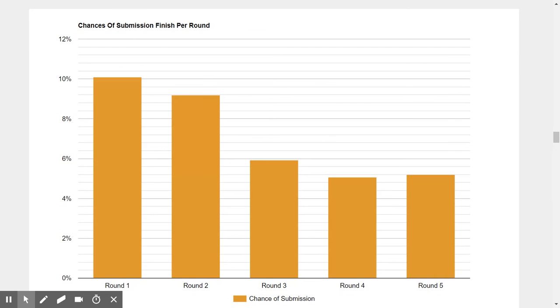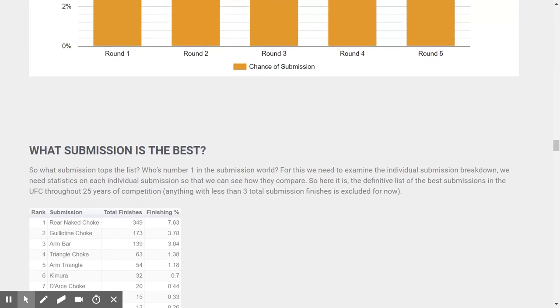Now we look at this in terms of percentage chance of you getting finished. So this is, if you fought that round, what was the chance that it finished via a submission? Here you can see that if you fight in round 1, which you obviously will be, there's a 10% chance of it getting finished via submission. This drops a little in round 2 to 9.2%. It goes down quite a long way in round 3, so by the time you get to round 3, there's just under a 6% chance of the fight ending via submission. And then quite interestingly, of the rounds 4 and 5 actually fought, there's a slightly higher chance, at 5.2%, of you getting finished in round 5 via submission than there is in round 4.